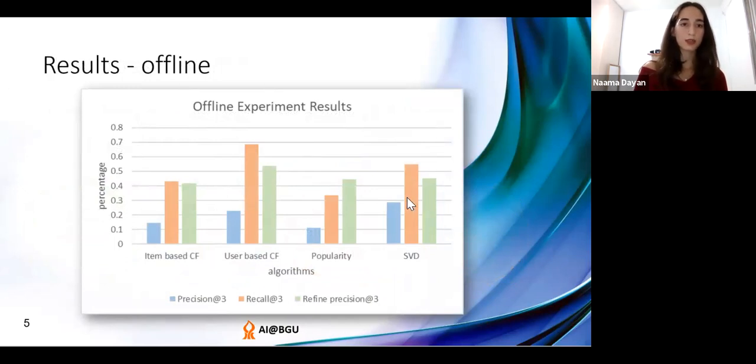In the offline experiment, all these 7,000 users were taken into account, and each one of them got a recommendation of 3 projects. Then we measured precision, refined precision, and recall at 3, where 3 is the number of projects recommended for them. We can see from this table that the algorithms that yield the best performance are user-based collaborative filtering, which is based on user similarity, and SVD. Also, popularity yields the lowest results in all metrics.